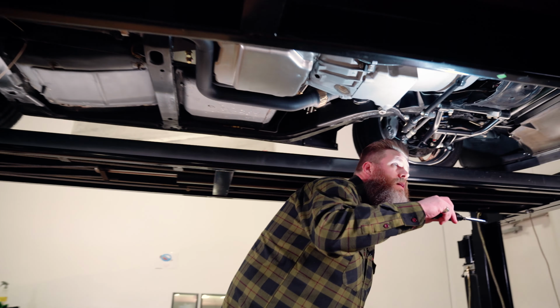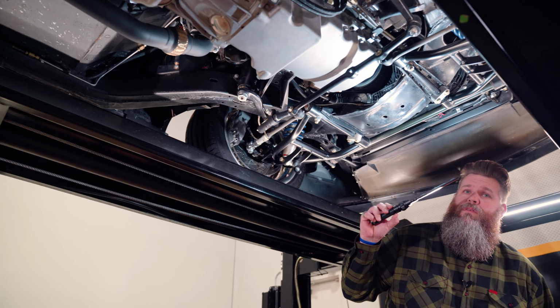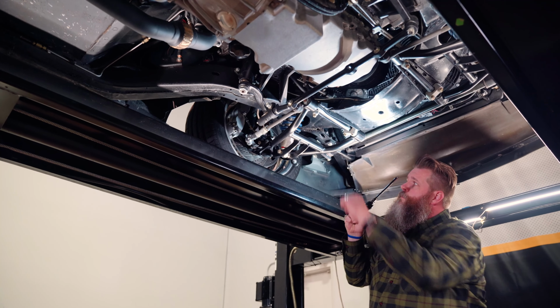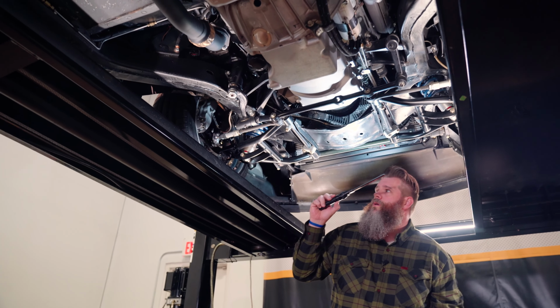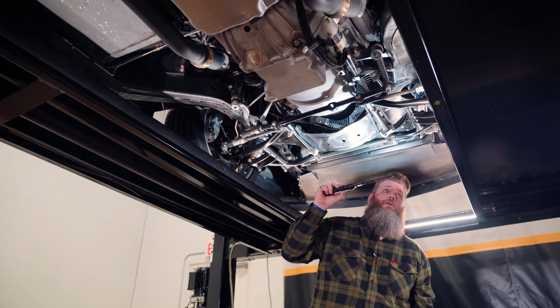First up, this nice RideTech TruTurn front suspension. This is all bolt-in. What it gets you is RideTech strong arms, relocated tie rods, and tall drop spindles. And of course, the purpose of this is to both lower the car, make it perform better, and create a little bit of space for different wheel packages.